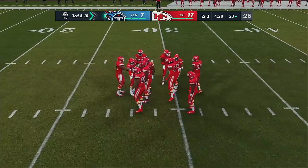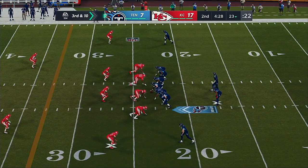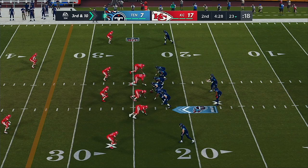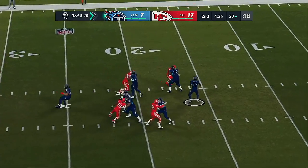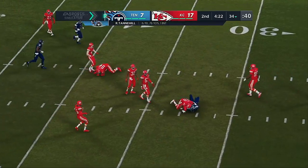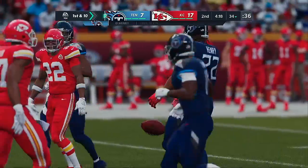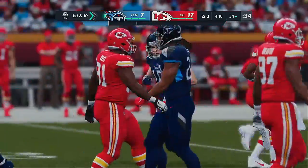Instead, he fired an absolute bullet. The Titans on third down, just 1 for 3 thus far. This is third and 10. A shotgun snap for Tannehill. And he'll get this underneath to Henry. And he'll be corralled right around the 34. An 11-yard pickup for the Titans and a first down.